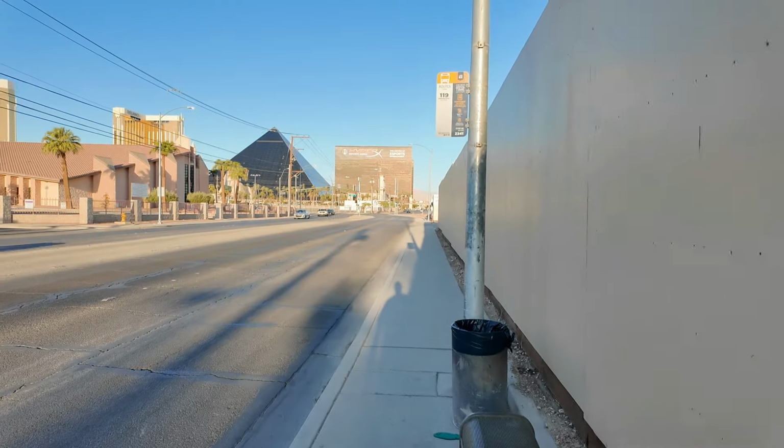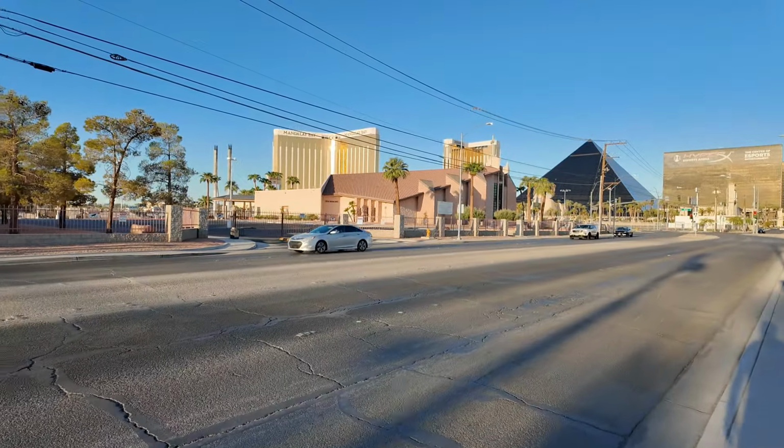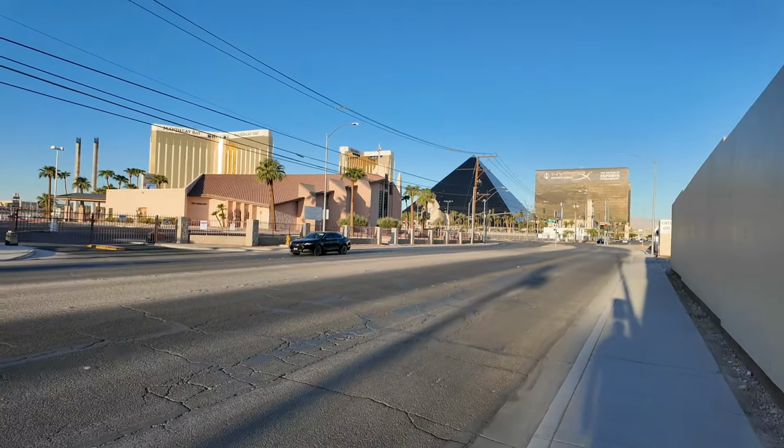All right, I'm gonna spin around here. We're gonna show where I'm at. All right, so this is the back side. This is Reno Avenue right here. You can see the Luxor over there and Mandalay Bay.